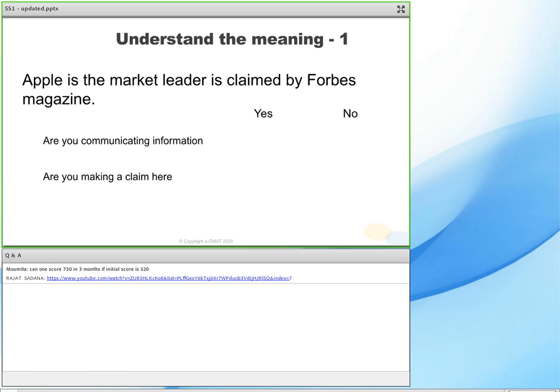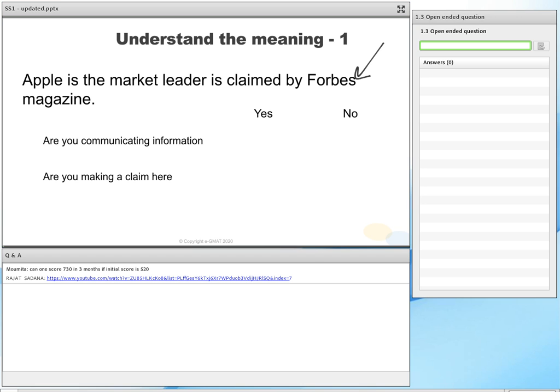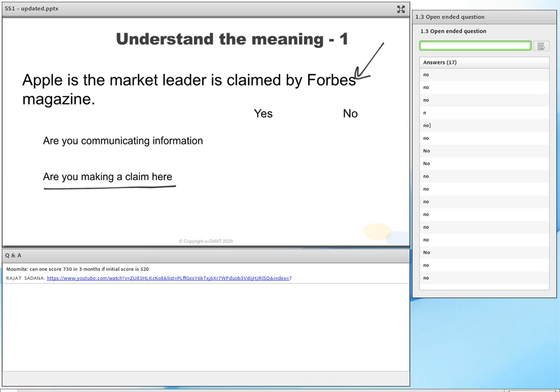Let's look at this. Apple is the market leader, is claimed by Forbes magazine. Now, in this sentence, are you communicating information? Yes, you are communicating information. Are you the one making the claim here? No, you are not the one making a claim here. You're merely saying, hey, Apple is the market leader. Is that entire aspect is claimed by Forbes magazine. You're telling someone that. And by the way, if you don't take this into account in RC, RC will kill you. This delta. It's the most tested concept in RC.